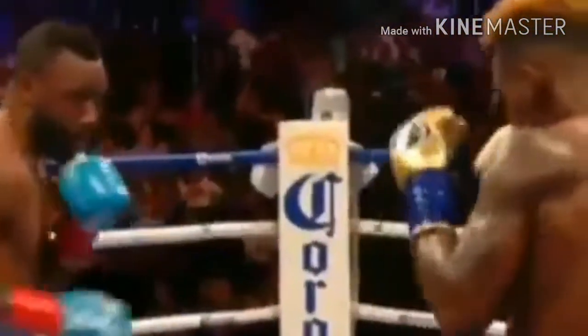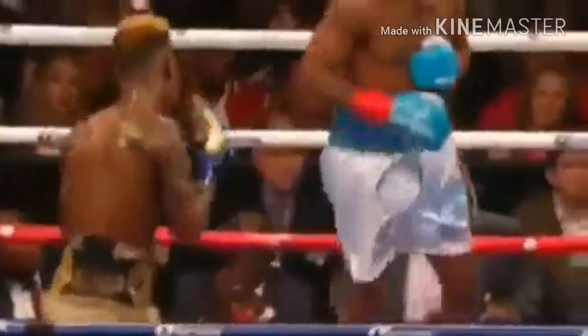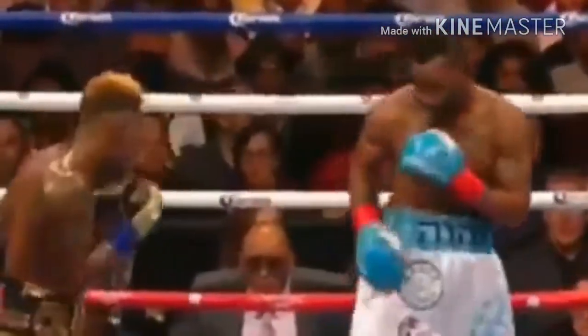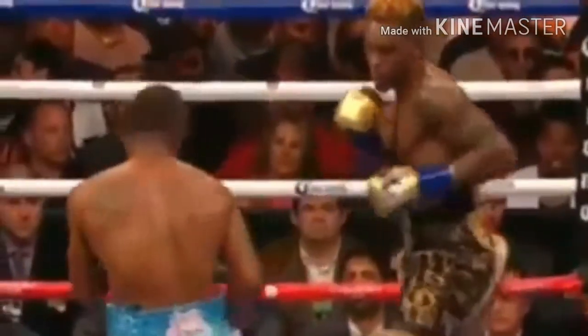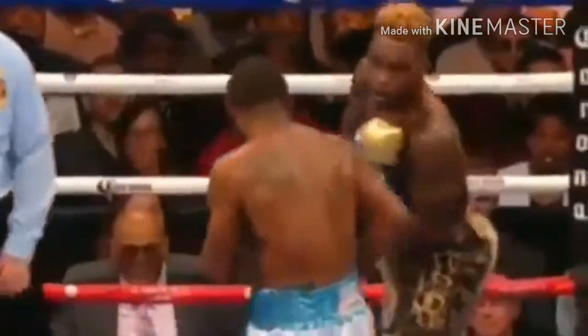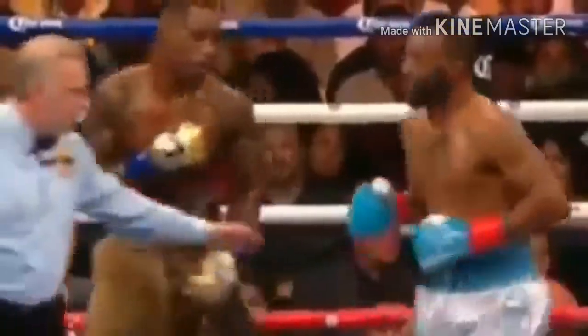Trout just landed a jab. And it's another close round. It's not to suggest that Trout's winning them or not, but they're close. We haven't seen Charlo throw the right hand follows the jab. 24 minutes are in the books. That long layoff. Yeah, we can't even tell off this performance.